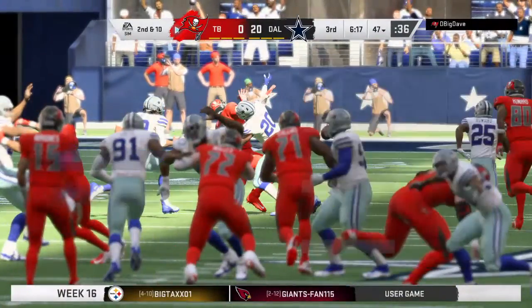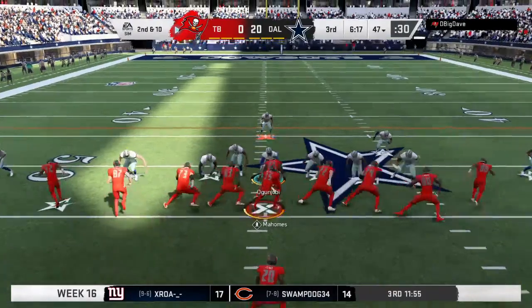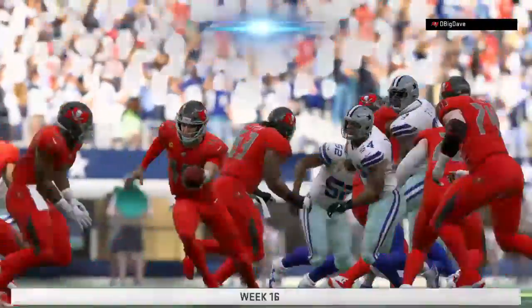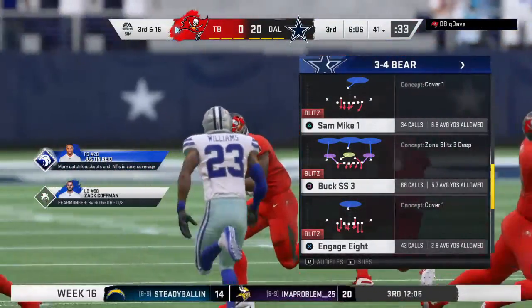And now a throw on first down there, but it's incomplete. So after the incompletion on first, now 2nd and 10. They'll try the right side here with Penny. And that one blown up quickly as he's going to be stopped before he could even get started. It goes as a loss of 6. And now 3rd down.